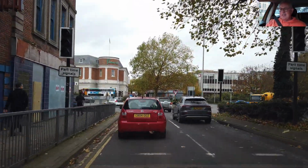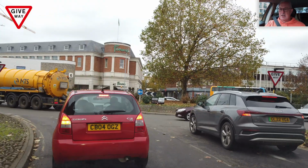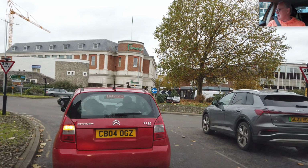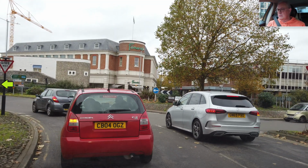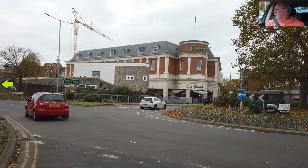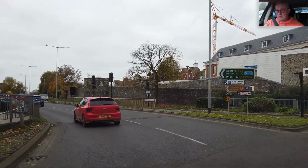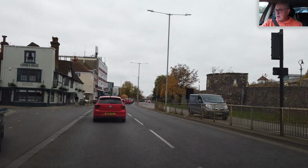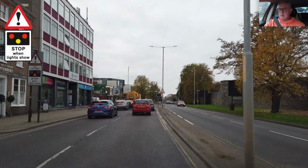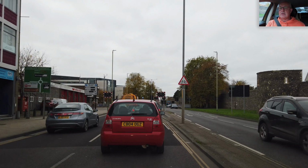Part-time signals. I do love part-time signals. You know, there's so many times you stop at a set of lights just because they're on a timer and there's nothing coming the other way and you think, why? Just make them all part-time. Want to go all the way around the roundabout on the next one, so I'm getting the right hand lane. I say all the way around, third exit right.